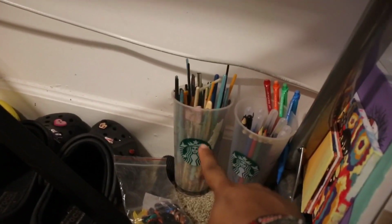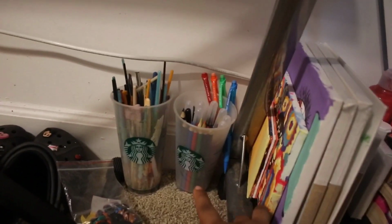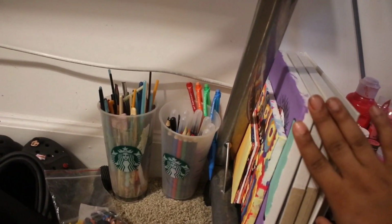And speaking of canvases, here's my art section. I have two cups. I have paintbrushes over there, markers and colored pencils. And then we have my canvases. I have ones that were given to me or I painted myself. These are blank. Then this is all of my paint.